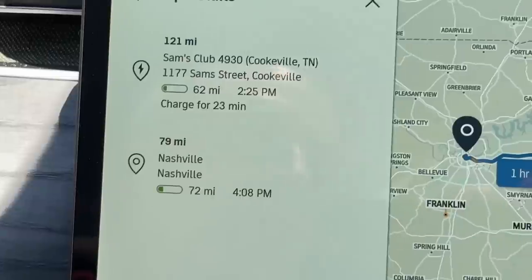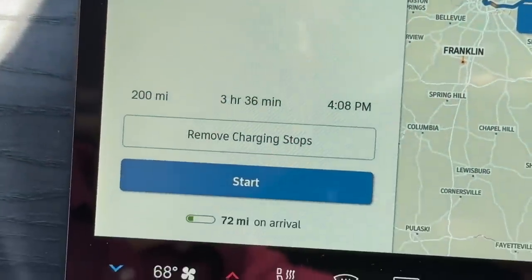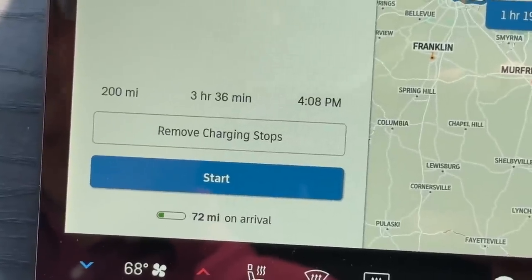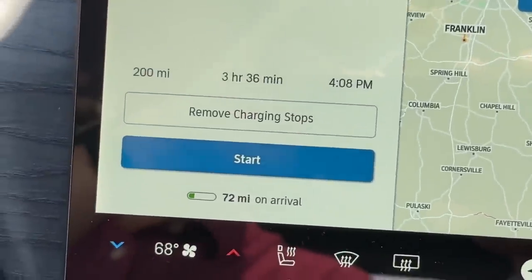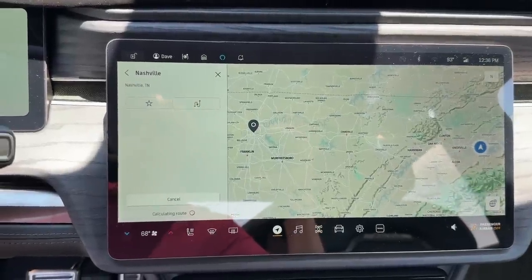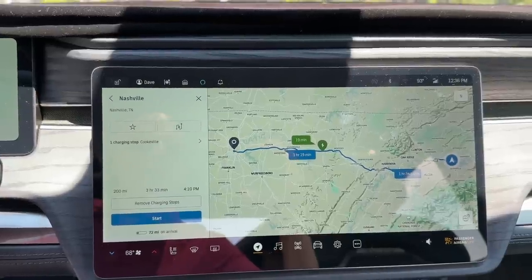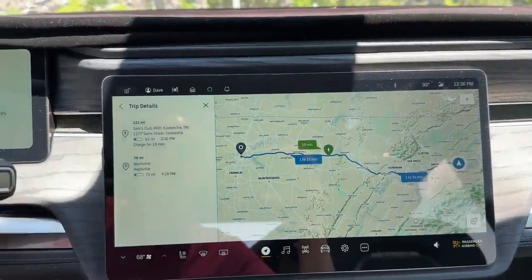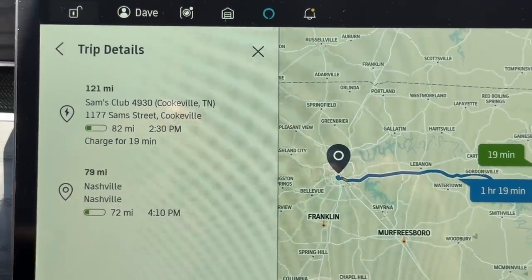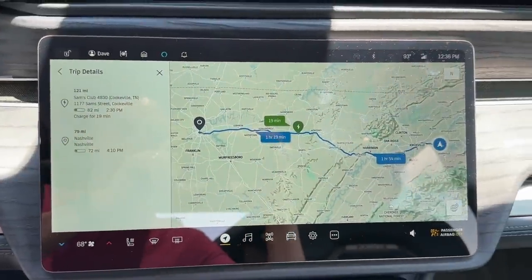It's kind of deceiving. So if you would see that and say, dang, okay, we're done, we're ready to go, let's go, right? You're good to go. So anyway, that's not the case. So I'm gonna let it charge here a little bit. I think we're just about done. We're at 80%, down to 55 kilowatts. And let's have a look at our arrival. Yeah, see, now it's 82 miles arrival in Cookeville, which is fine.